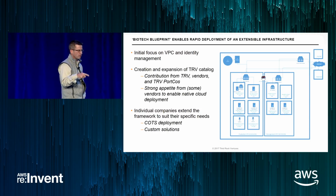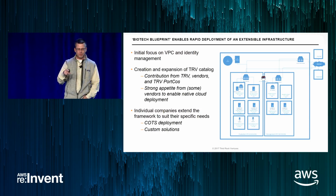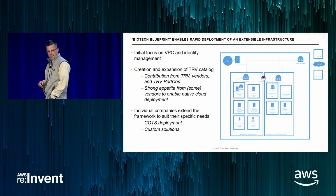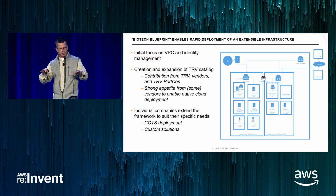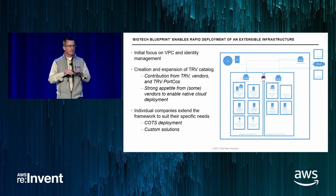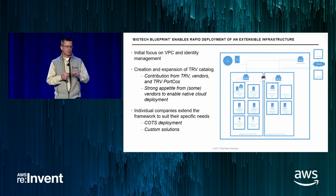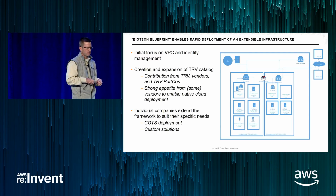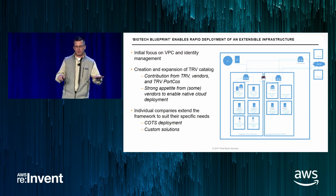So already we've gone through probably 3 or 4 turns of the crank, and each time we get a little bit better. Ultimately, we can get the lowest common denominator nailed down: VPC, general catalog, and then each company goes off and does their own thing. A computational chemistry company isn't going to want the same things as a hardcore genomics company, or as a traditional screening company, but the foundation is all there, and it's all the same.